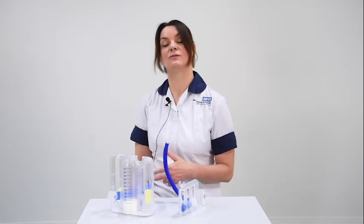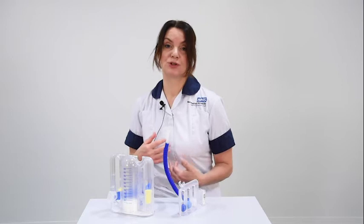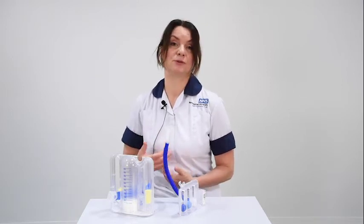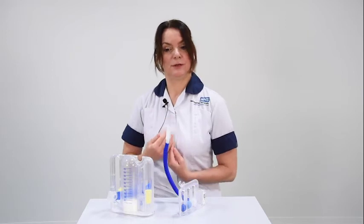After that, we're going to give you a towel and we're going to ask you to cough. It depends where you had your surgery. Some people are going to have thoracic surgery, some people surgery on their tummies, some people surgery on their heart. So you're going to hold the towel wherever you got a cut, and we ask you to cough.